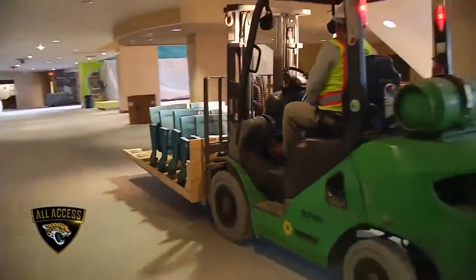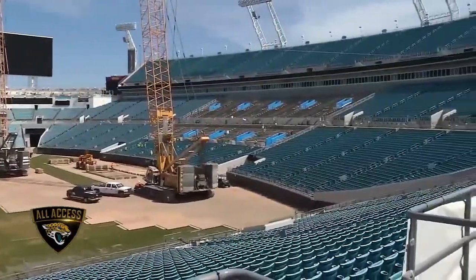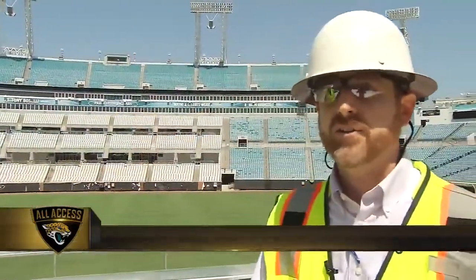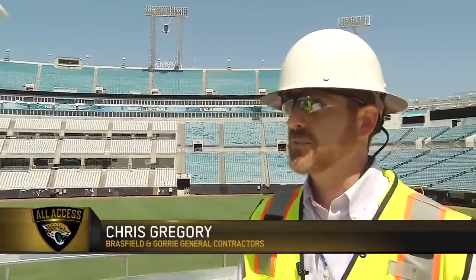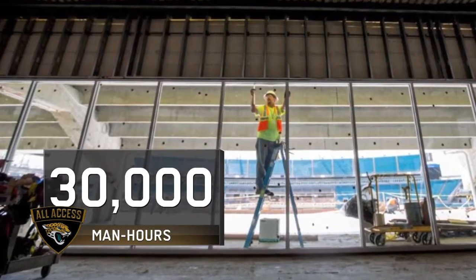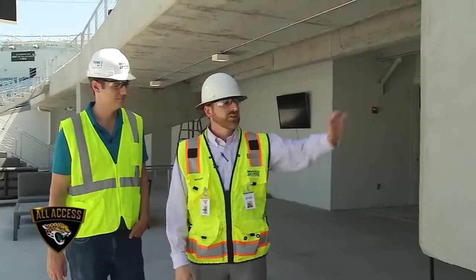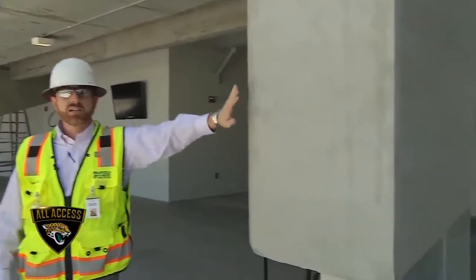It wasn't easy to make so many changes in the offseason. February 22nd was our true start date. Turned this job around in 130 days. That's calendar days, and we pretty much worked every day since we started. 1,000 construction workers put in a total of 30,000 man hours to finish the job on time and without any hiccups. So they had to come out here and they had to cut these concrete beams.